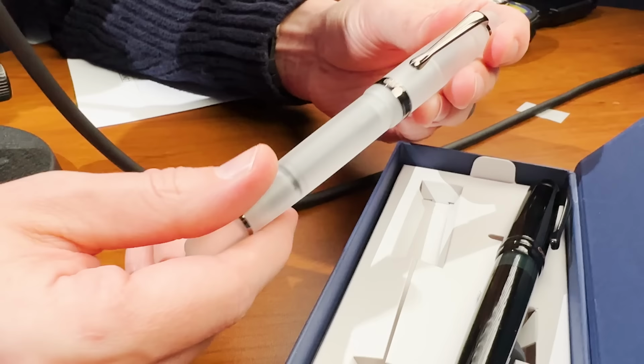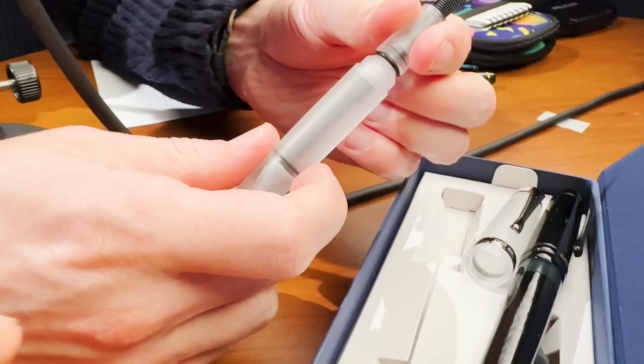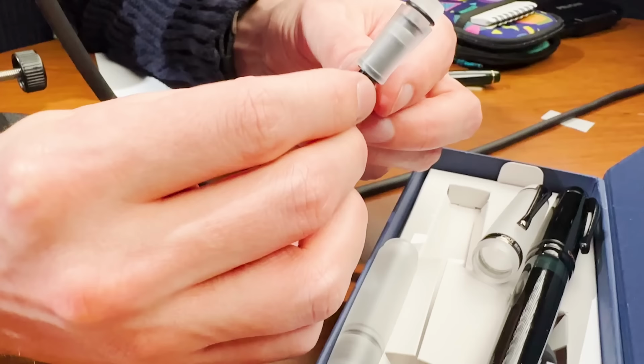No. You'll just need to crack it open every now and then to drop some more ink down, and then you close it right up and you can keep writing. That's one thing with any pen like this where you have to open up the knob, mostly back filler pens. You're not going to have to do that all the time.